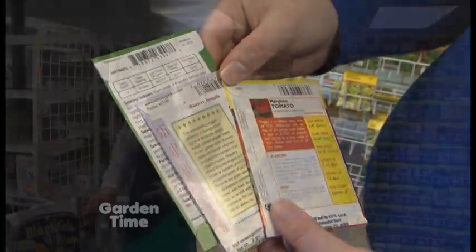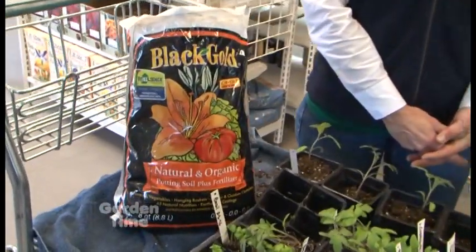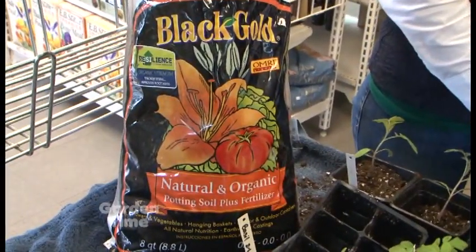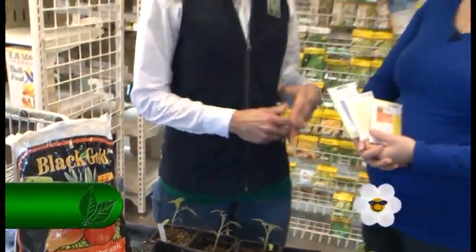Sarah, I noticed the soil you use, so let's talk about that. Yeah, so we recommend using a natural and organic soil just because if it's going to be something edible, it's nice to have the assurance that there isn't some other kind of fertilizer that you wouldn't want to be growing food in.